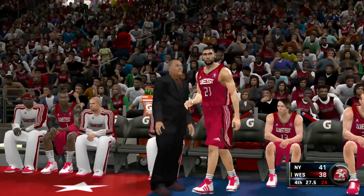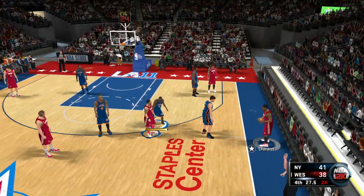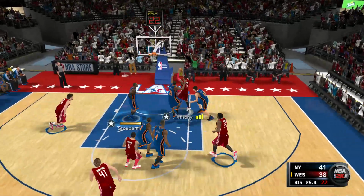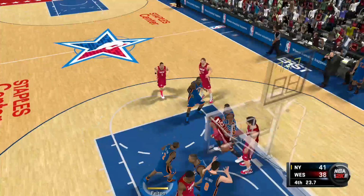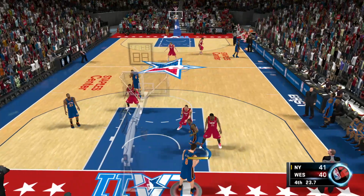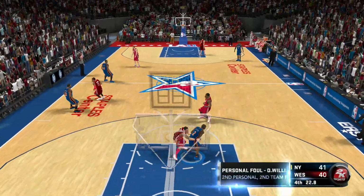Timeout called here. The West All-Stars decide to talk it over. They trail by 3. 27 seconds left in the game. Here's Anthony, and laying it in as that one falls through. What an acrobatic finish. I love the dunk, but you got to give it up for that kind of layup.